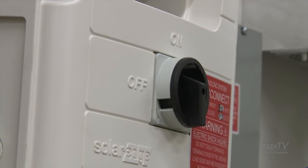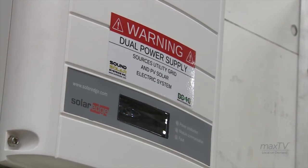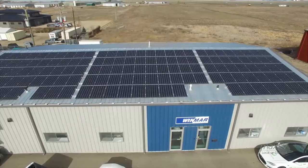Generally, I think we're just starting to scratch the surface of what's possible. When we have projects like this, they really are a landmark project in that it's showcasing the opportunity to use renewable energy to power our businesses and our homes.